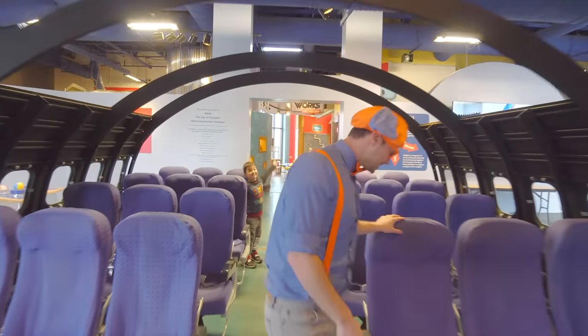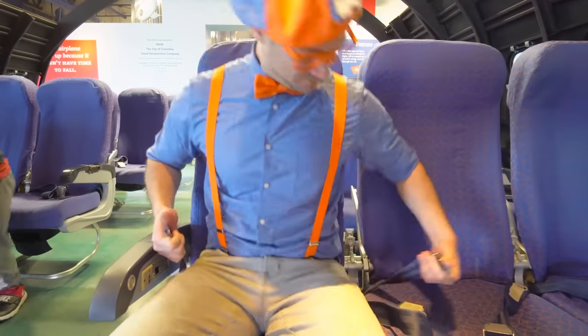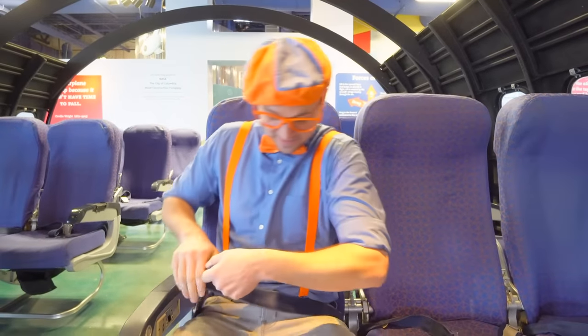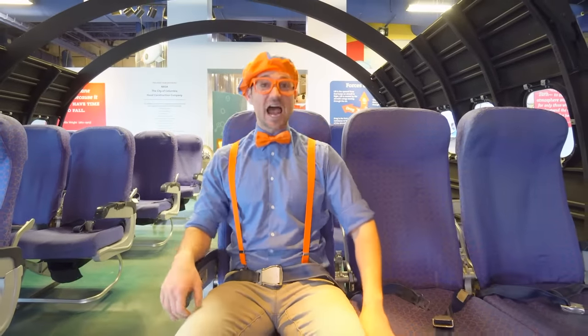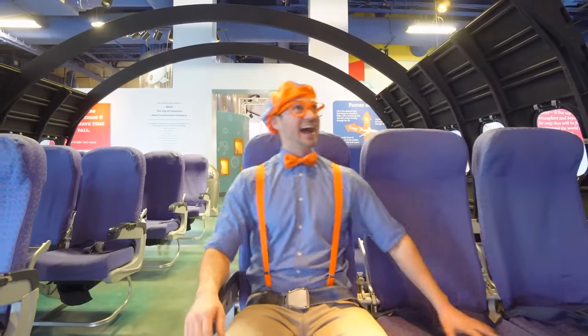Check this out. There's a lot of seats. Let's take a seat right here. Gotta buckle up. You have to be safe when you're flying in an airplane. This is nice. This is actually a 757. I like this. This is fun riding in an airplane.